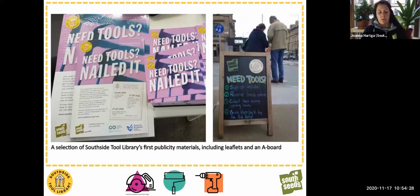We also got some posters and postcard flyers produced by the same designer that did our logo, and we put those up in the window of our high street shop. So we've got a lot of footfall, people walking past the shop, so they could see that. It had all the opening times, when the tool library was going to be open, and really quick and easy messages about how people can sign up and start getting tools. We also distributed the postcards to local cafes.